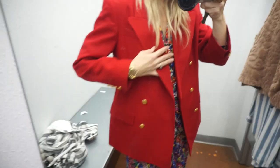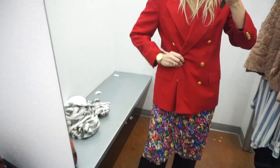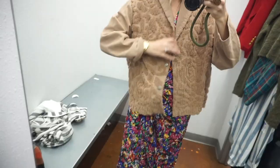Red blazer, which I said I don't have. I love how this one is double-breasted. Military vibe to it. This is interesting. I don't know if I love it.